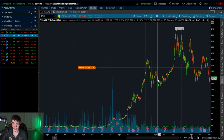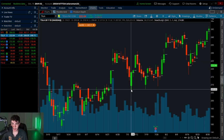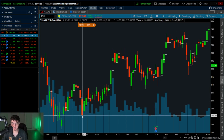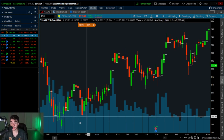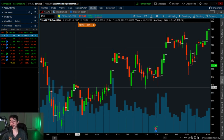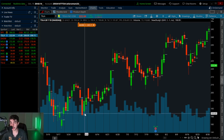Now, how low will it go if it drops under this 205? Let's take a look at the chart here and identify some support. I would say it would go to about 190. There's a gap to fill at 191. There's another gap to fill at 187. We should see some sort of bottom in between that range for a nice little spike to fill the gap above. So in terms of calls, I would wait for 187 to 190.